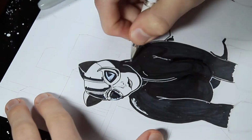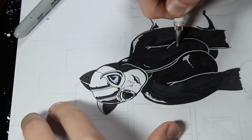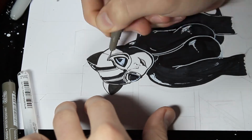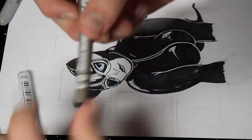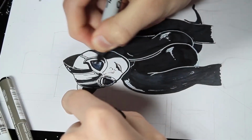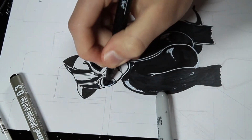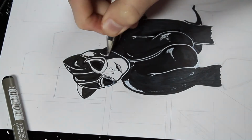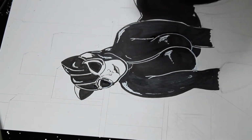So my approach changed later on in this piece. I decided to black out most of Catwoman herself and then use a white gel pen to add in highlights. I thought that would be a better approach to this, and I think in the end that made it look a lot better than trying to render with black and figure out where the light would be hitting her. I thought I'd just do that afterwards.